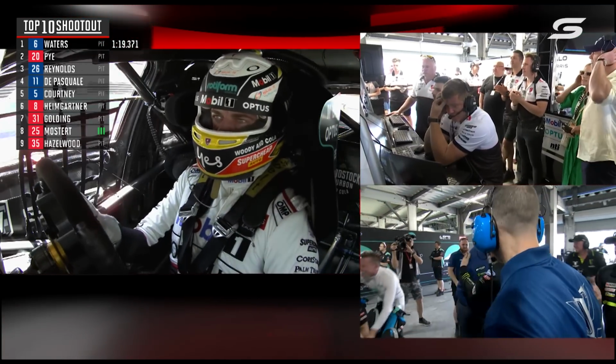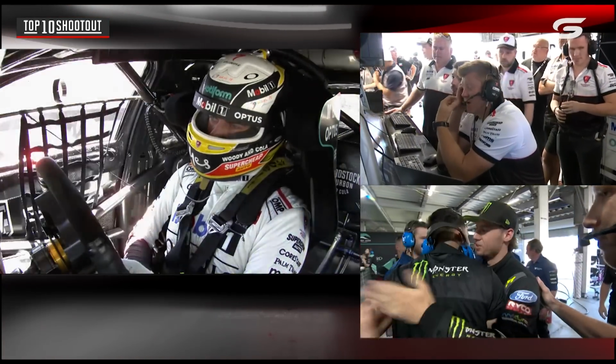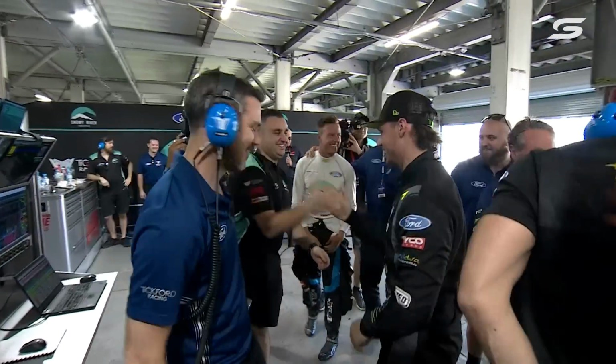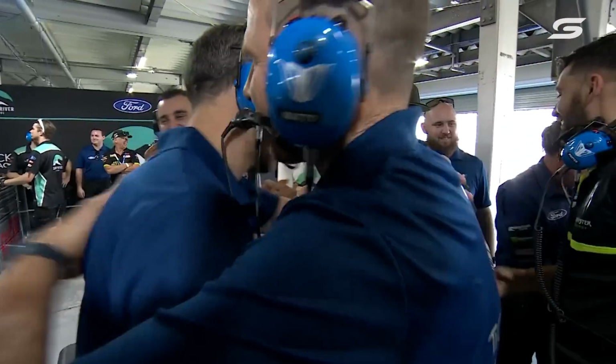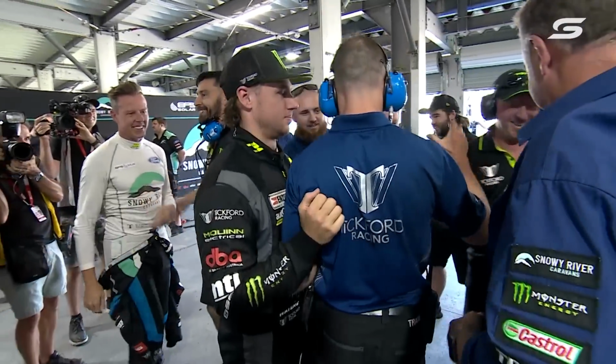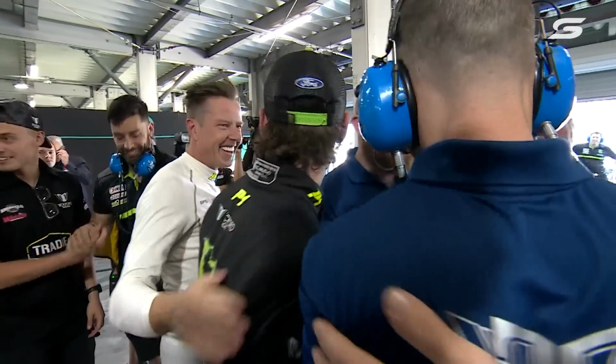That's remarkable. That's actually his 8th position. Something weird there. So Cam Waters gets the job done, remembering that he came into the day with 9 Armor All pole positions. Make that 10 in 2022. And a nice moment of joy for Tickford after the difficulty that they've had a little bit earlier in the day.